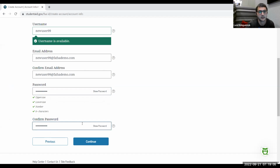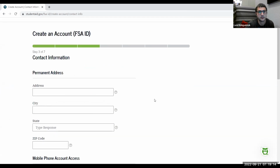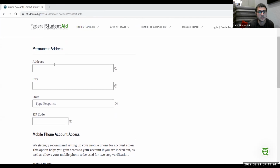And once you have entered each of those, we can click continue at the bottom. And after you click continue, you should see here that we're on step 3 of 7, according to the progress bar. And here you're going to enter your permanent address. Let me pull up my address here to use. We're going to be using our office address.